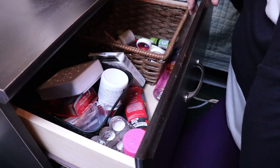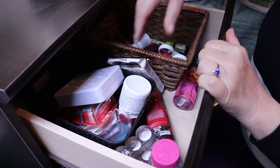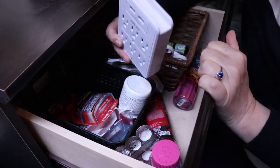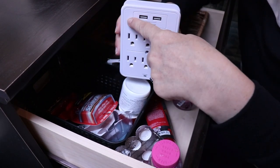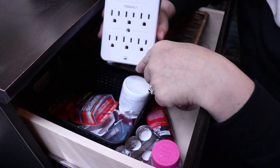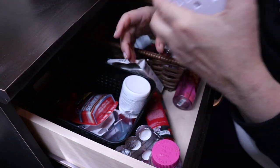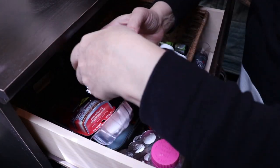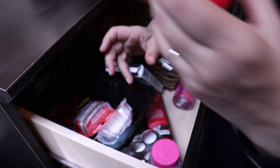So I'm hoping I'm going to help you make decisions too, in terms of what you want to keep. Okay, I definitely want to keep this thing here. I purchased it to allow me to have two phones connected and other items. So obviously, I've got to set that up today. Tylenol, let's look at the expiration date. 2024, still good.